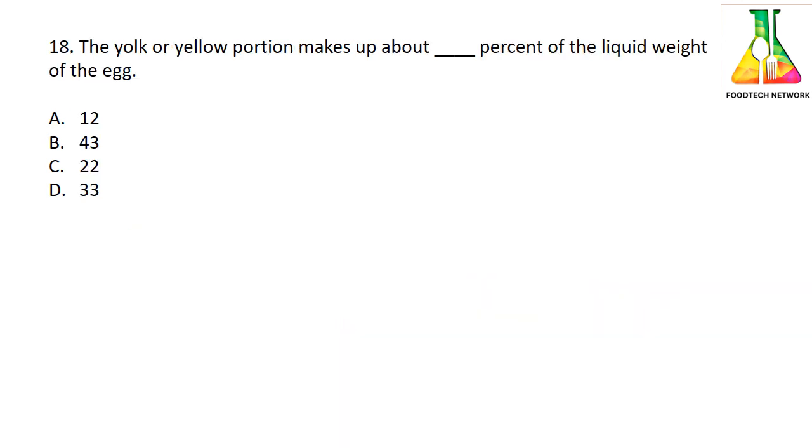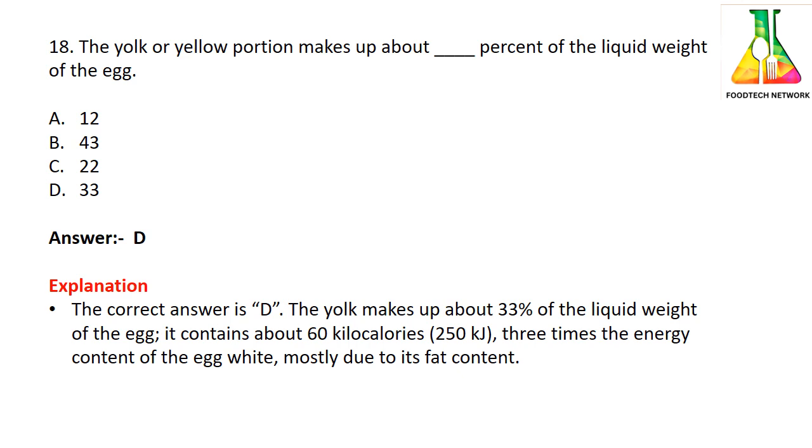The yolk or yellow portion makes up about dash percentage of the liquid weight of the egg. Option A 12%, option B 43, option C 22, and option D 33. So the answer is D, that is 33. The yolk makes up about 33% of the liquid weight of the egg, and it contains about 60 kilocalories, 3 times the energy content of the egg white, mostly due to its fat content.